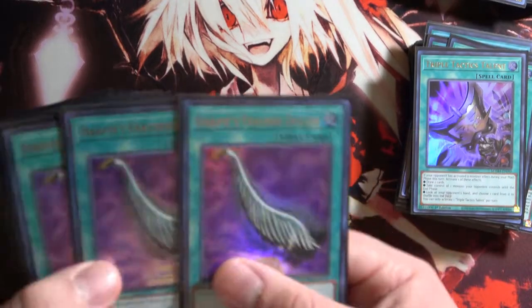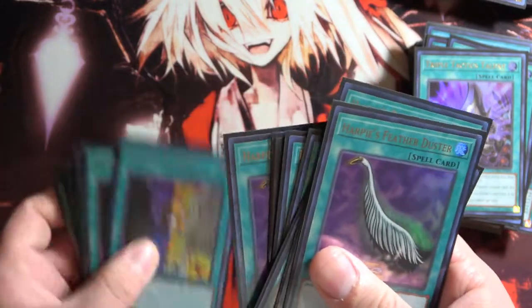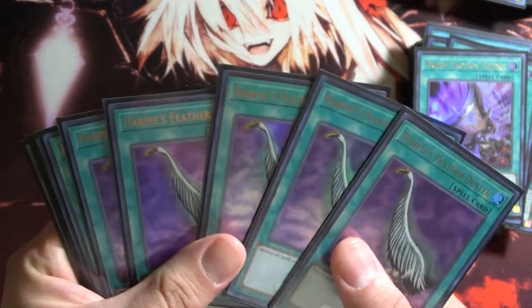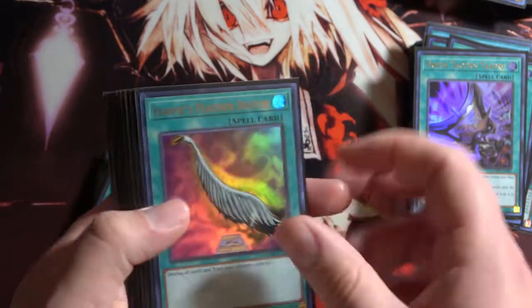So next thing is going to be Harpy's Feather Duster. Now this is so huge. I really wish that I invested in more of these when they were around a little over the 3 bone mark. They're sitting at almost under 5 a piece now. They're like 4 plus, 4.5.